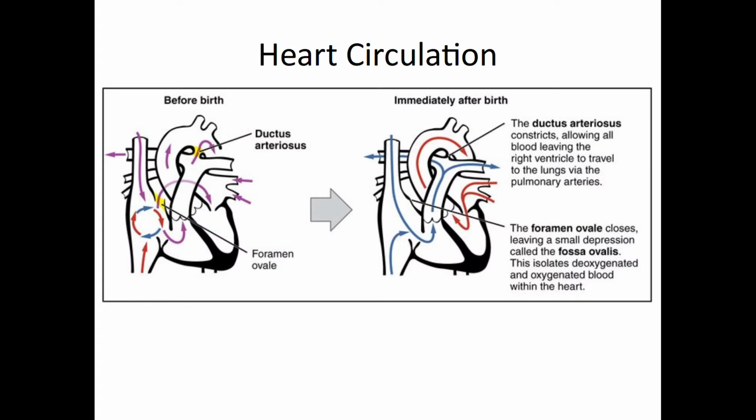So, in addition to the difference with the umbilical cord, that big difference is what's going on in the heart. So we have the ductus arteriosus and the foramen ovale, and these let blood directly from the blood flowing in go right out into the body. Now, obviously, we don't want that to happen when the blood needs to go to the lungs, so the ductus arteriosus constricts, allowing all the blood leaving the right ventricle to travel to the lungs, and the foramen ovale closes, preventing that flow right between the left and the right sides.